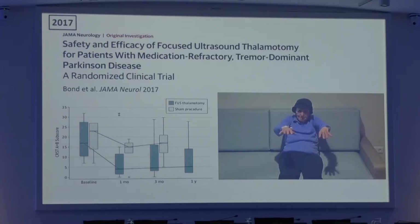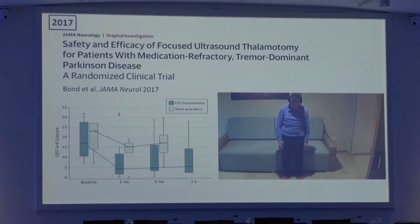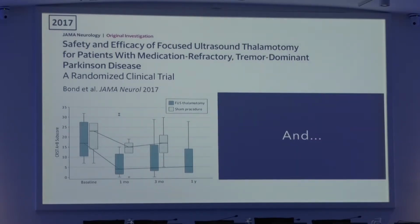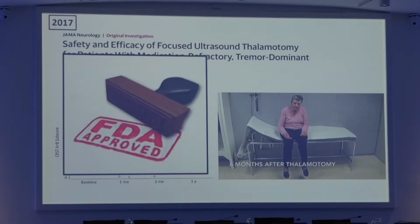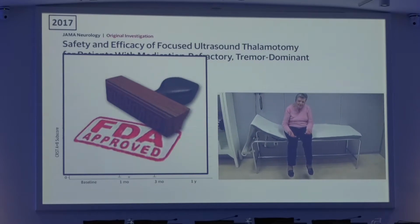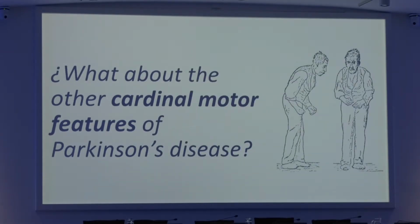And this effect, we have been following this patient for almost 5 years, and the effect is sustained, it prevails. So with this trial, again, the FDA approved the use of the ultrasound to perform a thalamotomy for Parkinsonian tremor. But what happens with Parkinson's disease? Because we know that Parkinson's disease is not only tremor, it's also rigidity and bradykinesia, or slowness of movement. And a thalamotomy improves tremor, but it does not improve the other motor features.